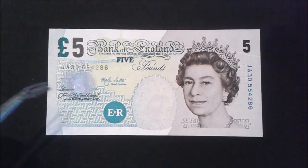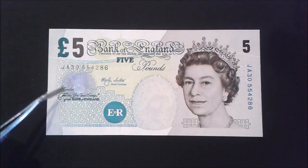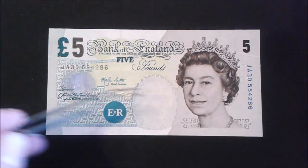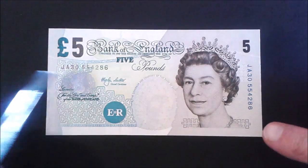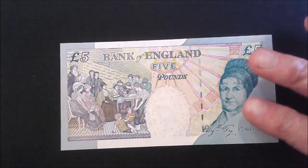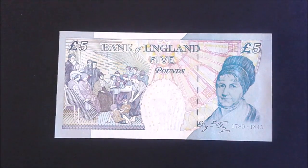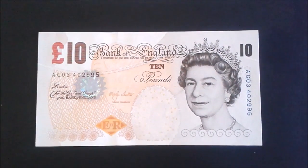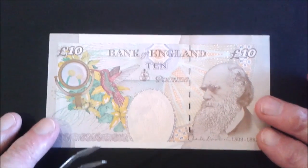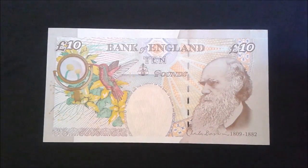Up close on the fiver we have the recently introduced hologram, which changes from a Britannia to a 5 symbol, watermark of the Queen in the middle, 2 serial numbers, and on the back is Elizabeth Fry. Moving on to the tenner, similar design, and on the back is Charles Darwin. Notice the stitched thread down the note there, which was common to all these notes.